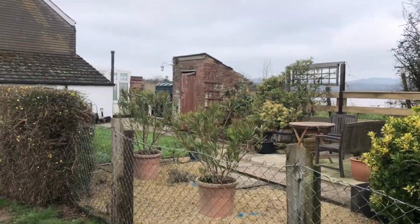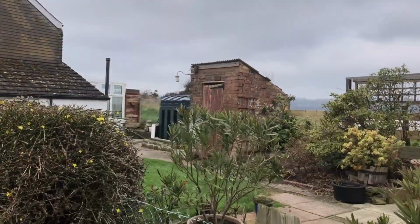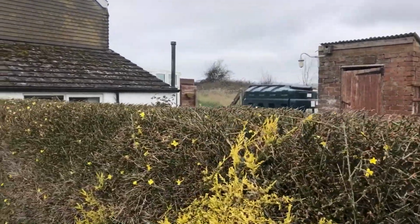This is what was called an outhouse, although I am assured it's no longer a toilet. But certainly would have been breezy in there.